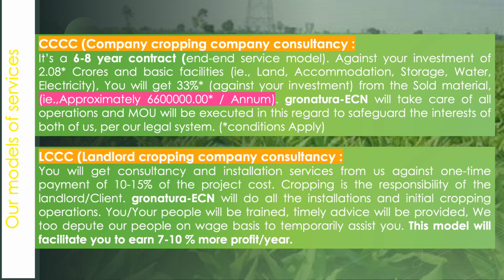By this way, you will get 4 crore rupees by the end of 6th year by getting every year 66 lakh rupees. Your investment was 2 crore rupees. You will get 4 crore rupees by the end of 6th year. This is CCCC, Company Cropping Company Consultancy.